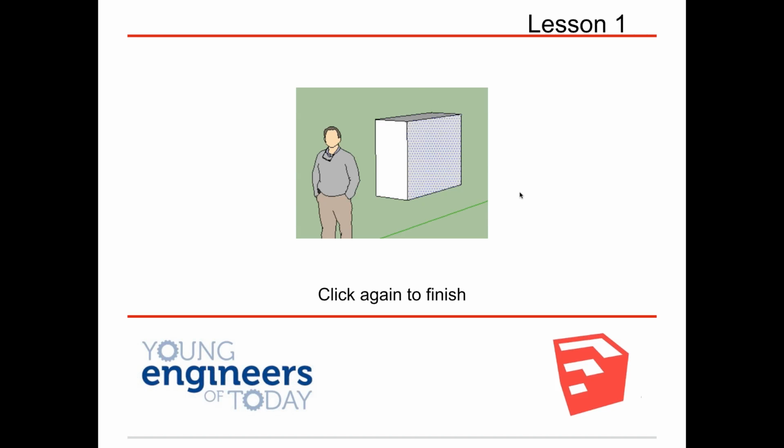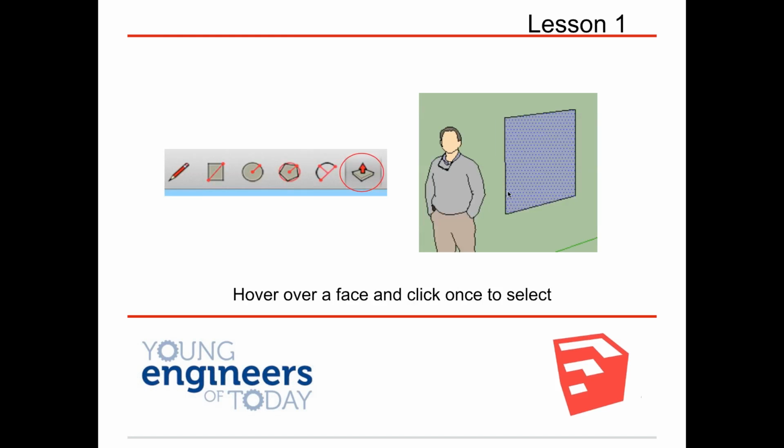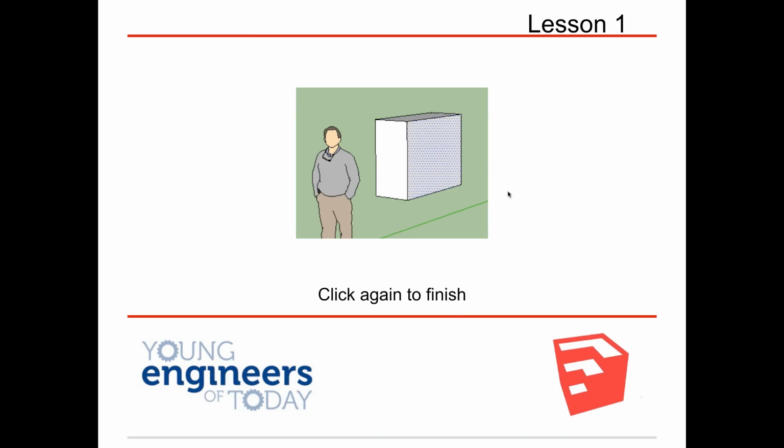All right, once again, Catherine, let me show you how to do it again. After you have your square, you're going to get the push-pull button. Once you've clicked on the push-pull button, hover over the face and click once to select the face, which would be your square. Once you do that, just move your mouse and you'll watch that it expands, and then click again. All right, there. Way to go.